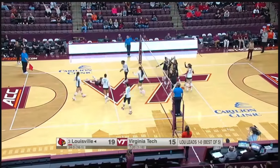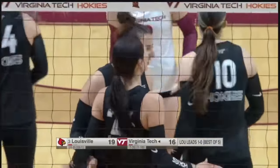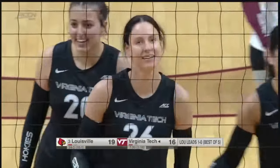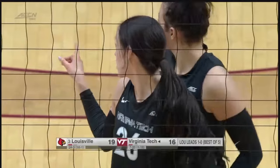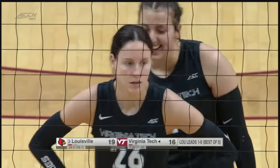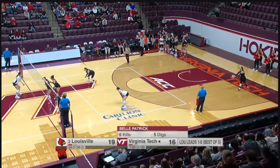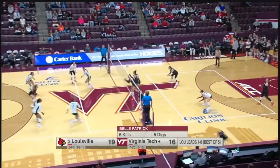Jordan Hallman with a quick kill. That's where Hallman's most effective, on that 31, on that quick. I'd like to see them force the ball to her more. She's efficient. She tends to be pretty available, too. She works hard in transition to be available for a quick set. You need to feed your middles.